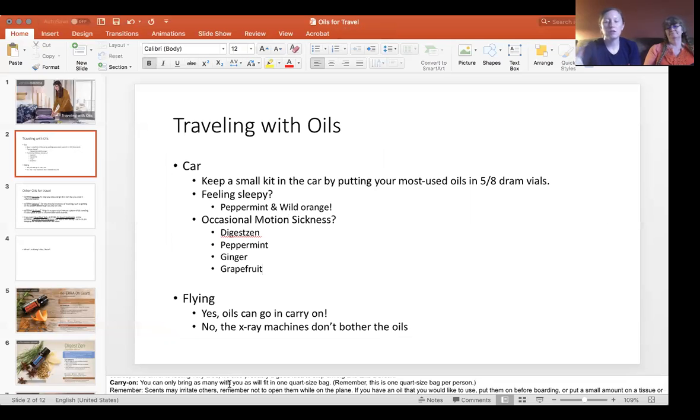If you're carrying these guys, though, your regular size bottles, your 5 mLs, your 15 mLs, they are under the 3 ounces. However, you need to remember that whatever you can fit of those oils in a 1 quart size bag per person, that's what you can take. But in your checked luggage, you can take as many or however many you want. That's why I like this guy, because it's a harder case. It's still soft, but it'll protect things a little bit better.